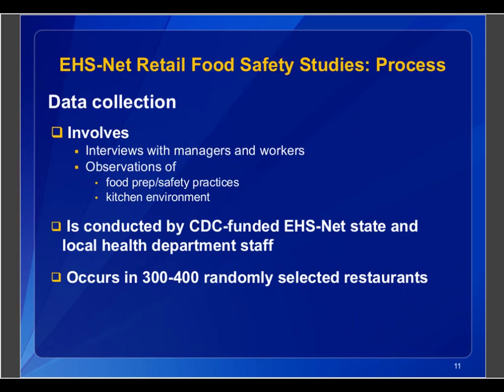Because we conduct these studies in a similar way, I'm just going to give you an overview of how we do it, and this applies to both studies I'll be talking about today. Our data collection always involves an interview with a manager, so we almost always interview a manager, and we ask them about the characteristics of their restaurant, and then we ask them about policies and practices of interest for that study. Sometimes we interview workers, and then sometimes we do an observation in the kitchen.